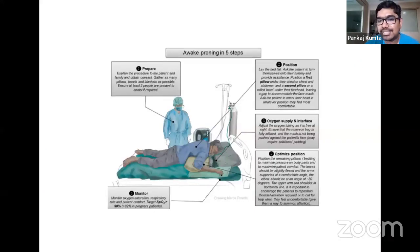The first question is from Mr. Arnav: is there any benefit from left or right lateral position if the patient has abdominal distension or is post surgery? Dr. Venkanna, can you help us out? Yes, sir.